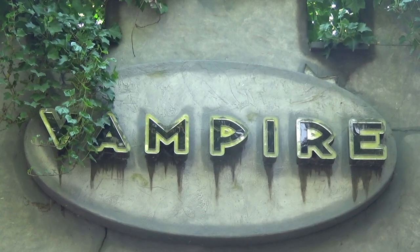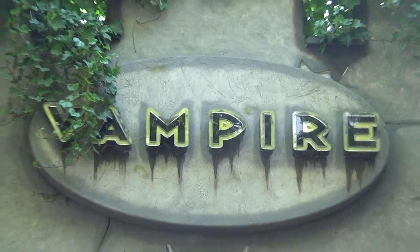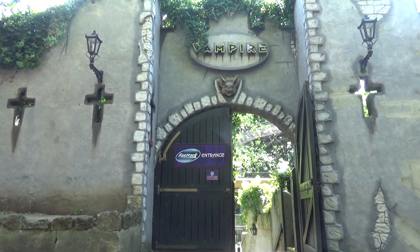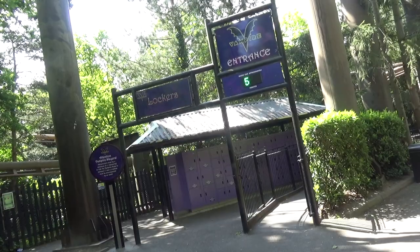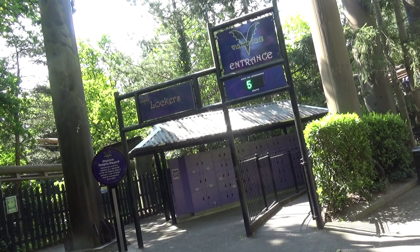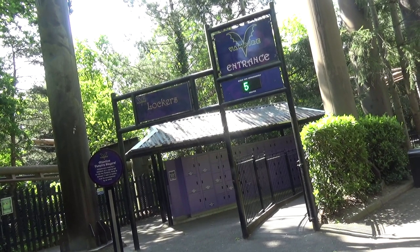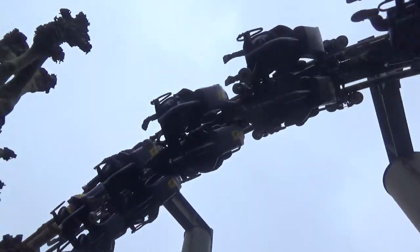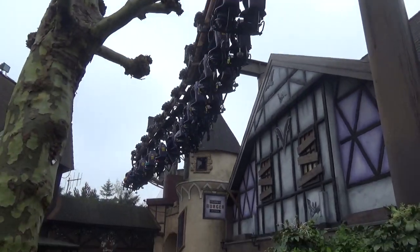Finally, the original vampire entrance was used for the final time in 2002, with the fast track queue rerouted behind the entrance and out of the way, and the main queue being moved to a decidedly different entrance that we still see today. But Vampire flew on, still thrilling younger riders and delighting the older ones too.